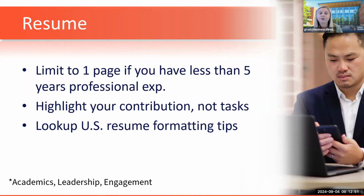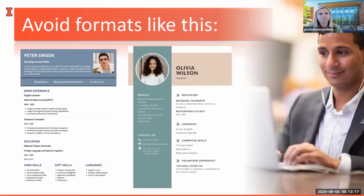I highly recommend, if you're not from the United States, look up some United States resume formatting tips. They're all over the internet, and you can easily find them. That's going to be really helpful in figuring out what we're looking for. And when we're talking about those evaluating areas, if we go back to that slide with the diagram, the resume is a great way to show your ability in academics, leadership, and engagement.